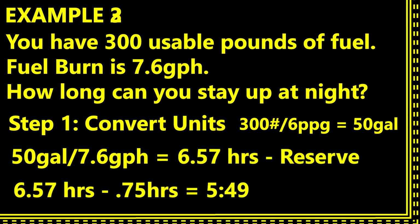If we exhausted our fuel. But we need how many minutes of reserve at night? We need 45, which is 3/4 of an hour. So our total time aloft then, legally, can't exceed 6.57 minus 0.75, or 5.82 hours, or 5 hours 49 minutes. That's why we normally say that, right? Nobody talks in decimal hours, really. I hope this makes sense. It's really not hard to compute endurance.